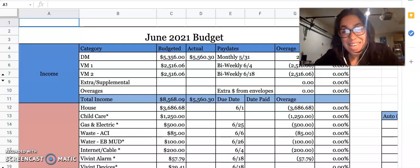If you're new here, I'm Vicky, and in this channel we go over our journey to financial independence. Here we're going to be going over the June 2021 budget. We use Google Sheets, so if you're interested in seeing how we set up our budget, please stick around.